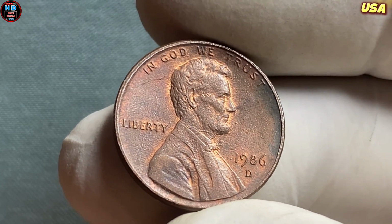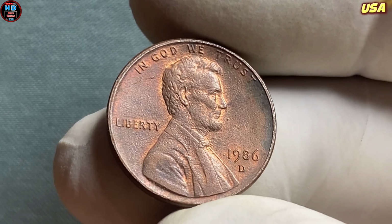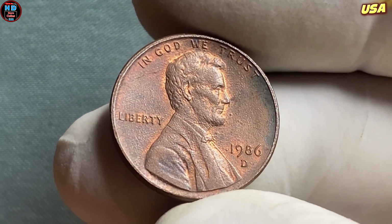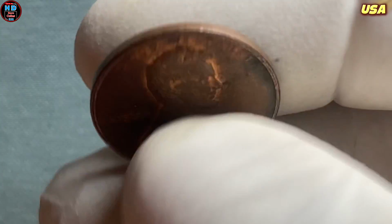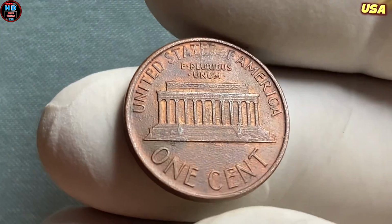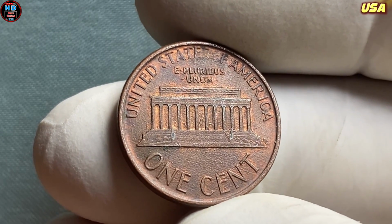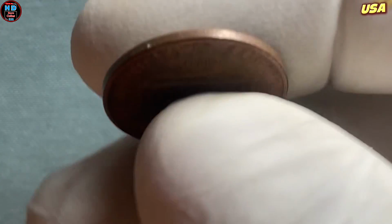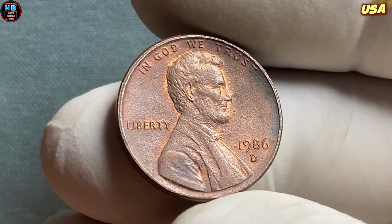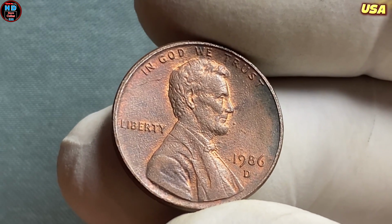Proof versions of the 1986 penny were struck at the San Francisco Mint, bearing an S Mint mark. These coins were made with special care, featuring mirror-like fields and frosted details. They were sold directly to collectors, and their flawless beauty makes them a joy to behold. Even though proof coins weren't meant for circulation, a few have surfaced in regular change over the years, each one an exciting find that gets the numismatic community talking.